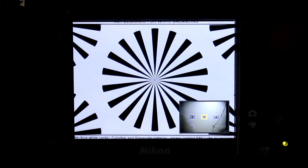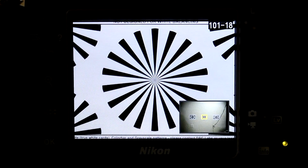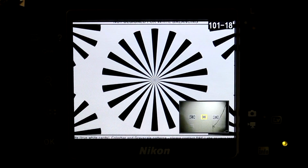Now what I'm doing is racking the focus on the lens and taking a picture via the center autofocus point. And I'm going to compare that, which is what you see now, that autofocus picture, with the previous picture, which is the live view picture. And you can see that the sharpness is nearly identical, demonstrating that the autofocus tuning is correct, at least for the center autofocus point.